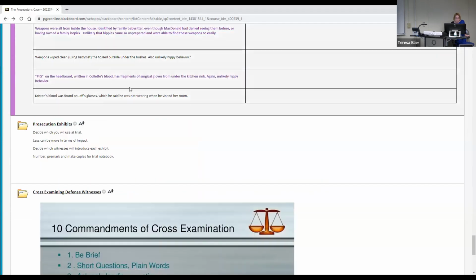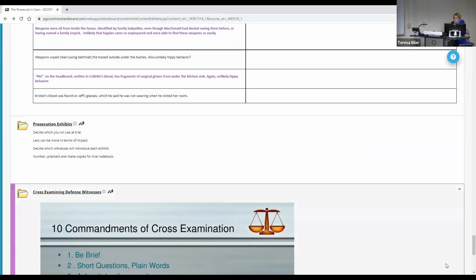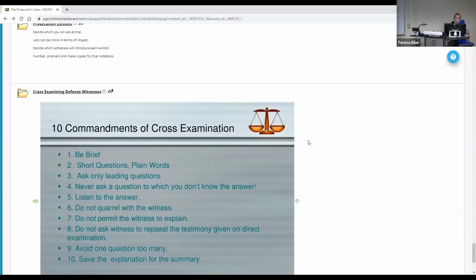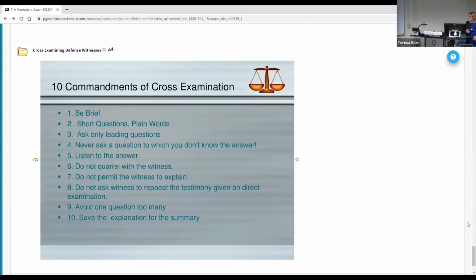Okay, let me see if I can go back to this a little bit. Cross-exam, okay. When you cross-examine the witnesses for the other side, and we're the prosecutor here, so we're talking about the defense witnesses. This is what they taught me in law school. I think this is probably what they taught John too. There was a guy named Irving Younger who did this 10 commandments of cross-exam. And you'll see cross-exam by definition, the witness is not helping you, right? They're on the other side.